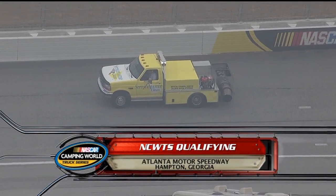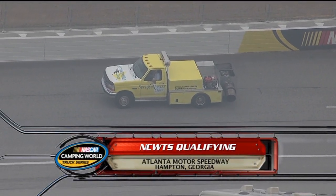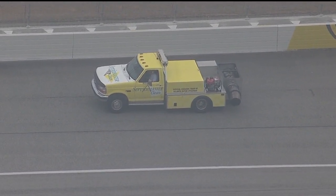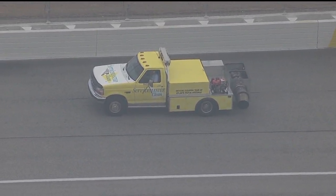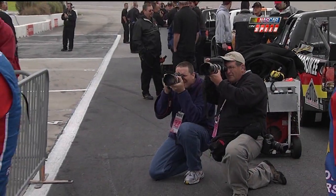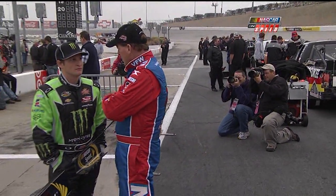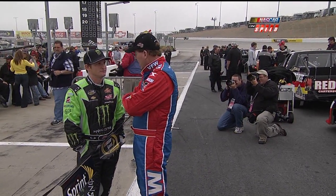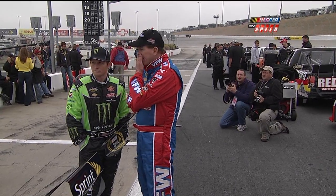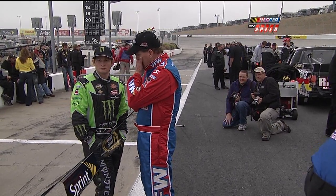Welcome back. Jet Dryers are still on the racetrack, waiting for them to leave so that we can get qualifying underway. 36 trucks are here for 36 spots, so the fights will be for pit position and pit picks, and where they start. Kevin Harvick. Kevin, exactly. Maybe more importantly, where they start.